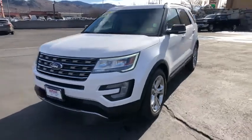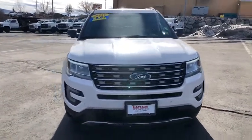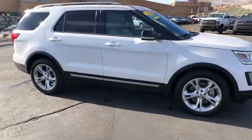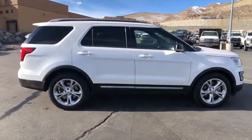Take a ride in the 2016 Ford Explorer. You've got a lot of capabilities to call on in a Ford Explorer. Don't underestimate your choices. This vehicle has less than 95,000 miles. Here are some of this vehicle's great options.